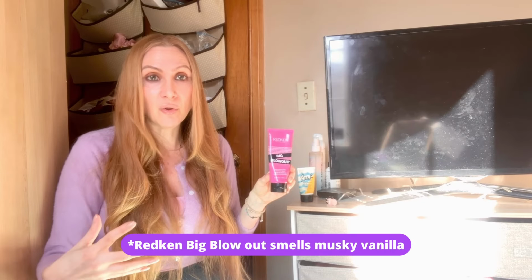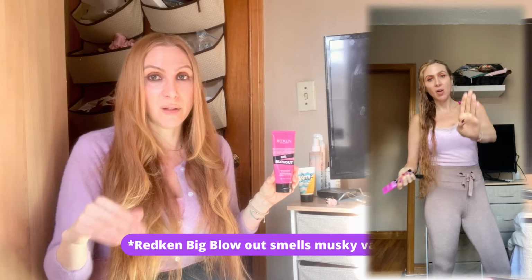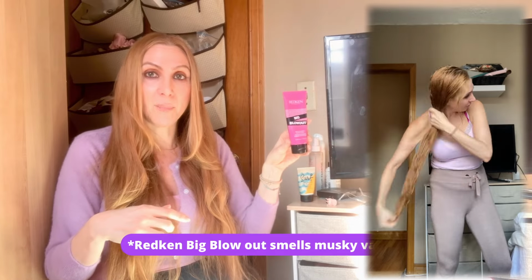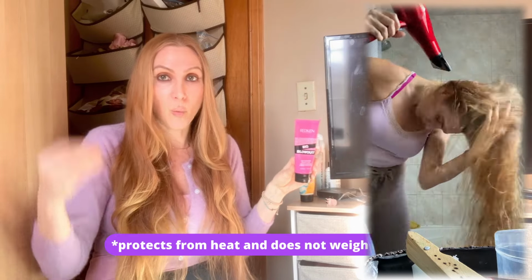It's a decent product. Next, before the blow dry, once again, an amazing product that you will not feel in your hair. I guess it's like a weightless heat protector, and this comes in a jelly format, and it is called the Big Blowout from Redken, and it protects your hair without weighing it down.